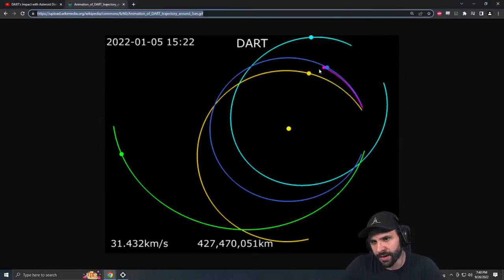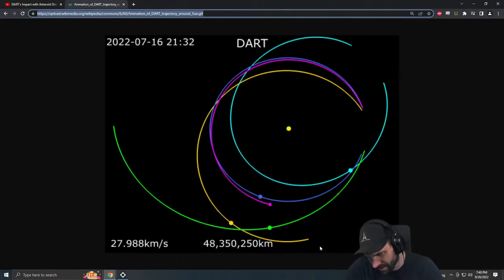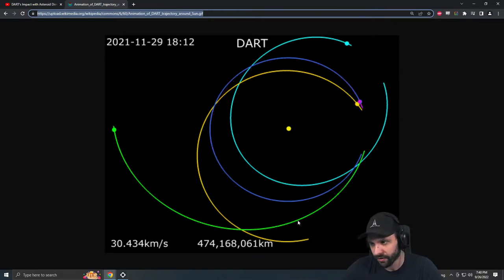Which one is DART? DART is the small circle right there. And Dimorphos and Didymos are right there. That one's Earth right there. Does it grab assist off Earth at the last second, maybe? Let me see. No grab assists, just straight elliptical transfer. Very low energy elliptical transfer, but yeah, there you go.